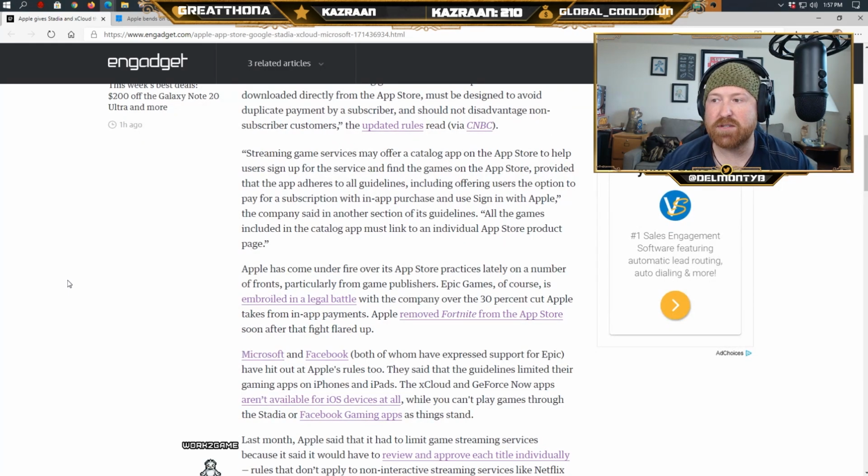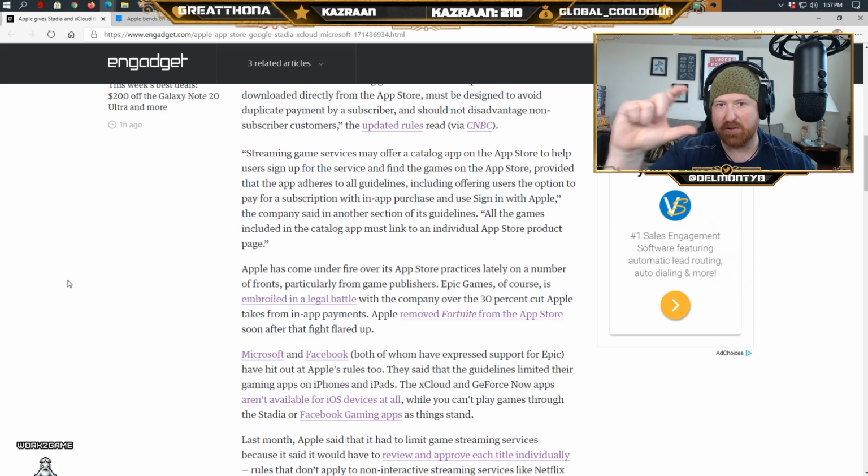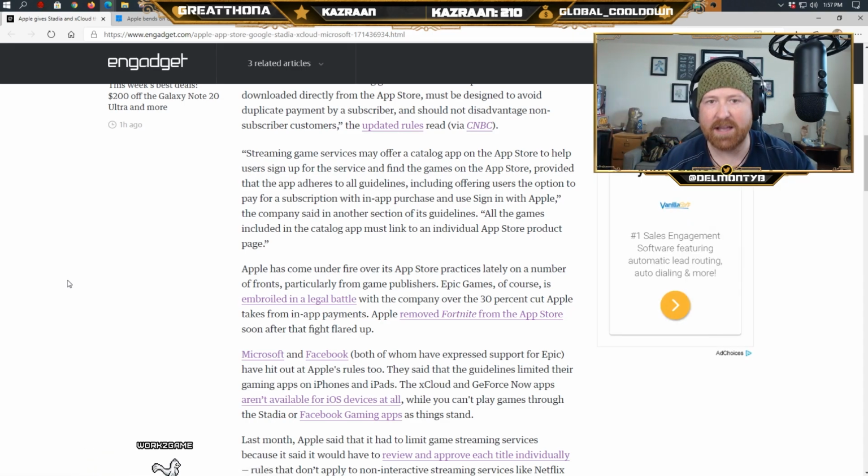So streaming game services may offer a catalog app on the App Store to help users sign up for the service and find games on the App Store, meaning within their ecosystem you can say, hey, check out all the games that are available through this service, sign up through Apple devices, and then you can have access to all these games, almost like how Game Pass works on an Xbox. You have a little membership option, and then you click that and it's going to show you all the games that you can play. That's what it's sounding like.